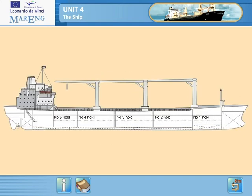Below the weather deck are the cargo holds. On the marina, there are 5 holds that can load a wide range of dry cargoes. The holds can be used both for carrying bulk cargo, like grain or fertilizers, or to stow containers. Strong bulkheads separate the holds from each other.